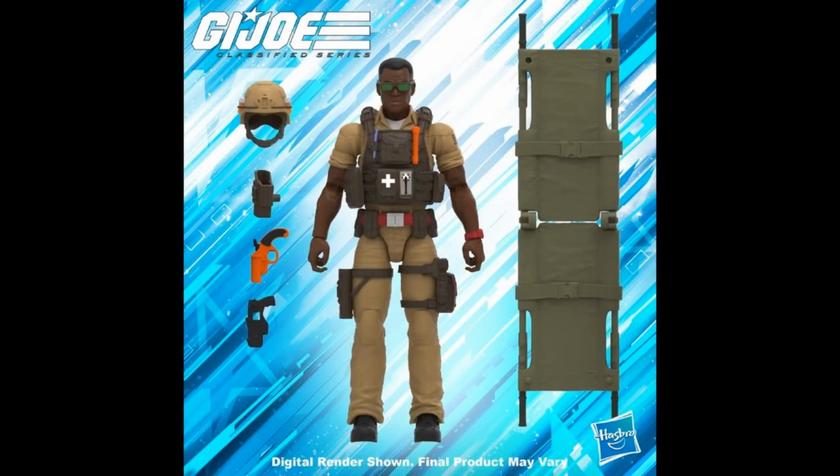Doc, absolute home run. Looks like they're using the kit from Grunt, which will mean you'll be able to move some of those pouches around, or from the 60th anniversary, I should say, G.I. Joe figure. But just with Doc, it looks perfect for what you would expect for G.I. Joe's medic. I like the fact that the stretcher does fold up and he can put that on his back.